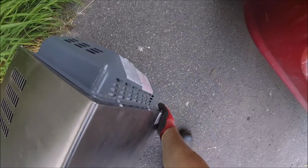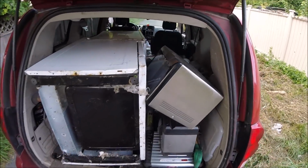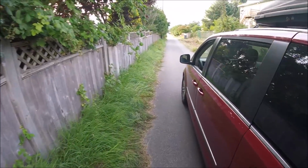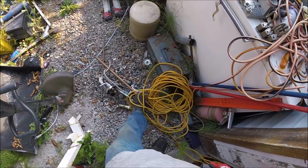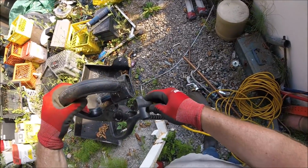Oof, stinks. That microwave's got coins inside. Some kid probably threw a bunch of coins in there. Yeah, that's why it shorted out. Okay, I'm gonna dump it off. That's it for now. The copper and the brass.